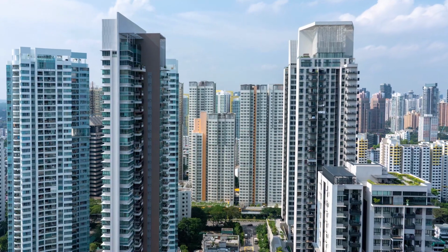So Bethesda is known for its upscale neighborhood, and the housing pricing reflects that. The median home price in Bethesda, Maryland is above $1 million. And there's some areas like Edgemoor and Bradley Hills that are significantly higher. Now, if you were to rent in Bethesda, Maryland, it's typically going to cost you between $2,300 to $2,700 a month for a small apartment. And this is depending on the amenities of the building.